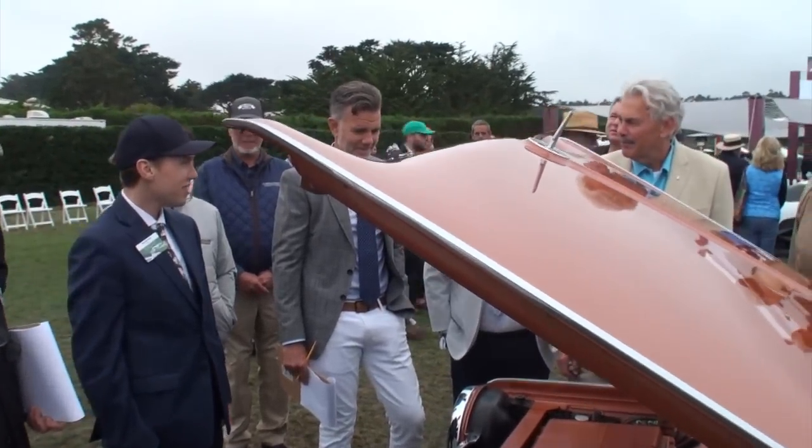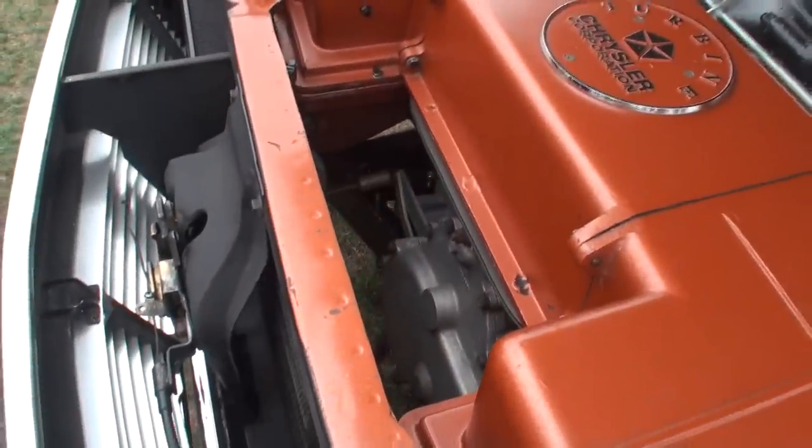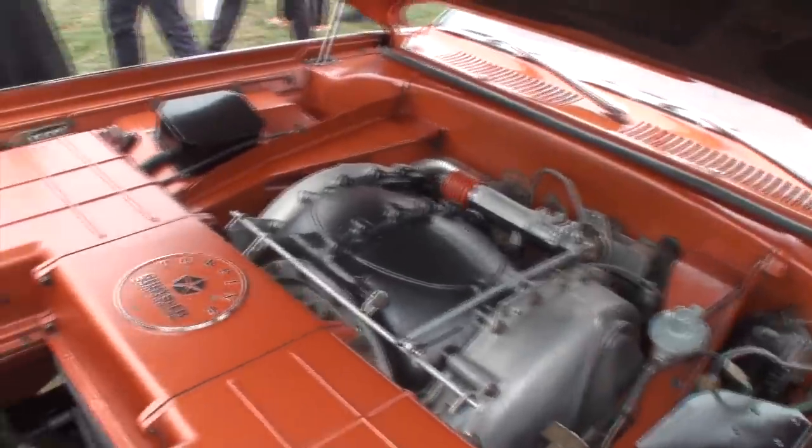Thank you very much. You're welcome. Very informative. And we're back. And believe it or not, the engine only weighs 410 pounds. Really? Yeah.